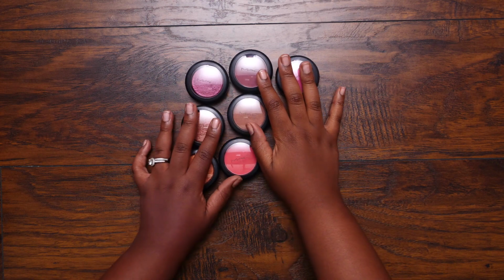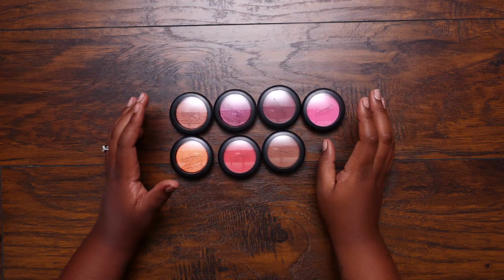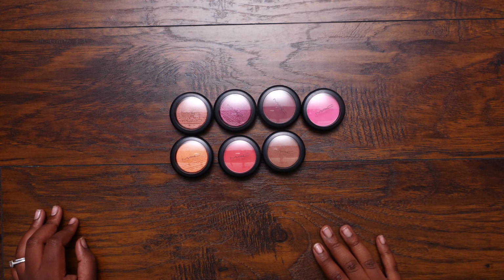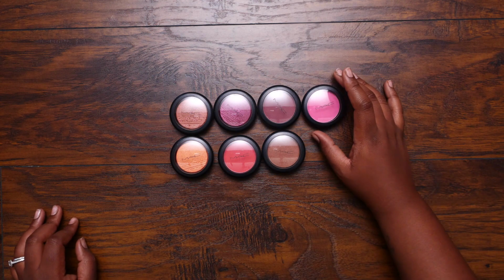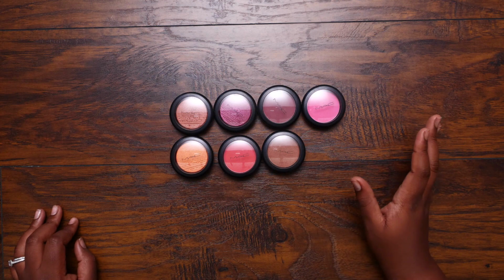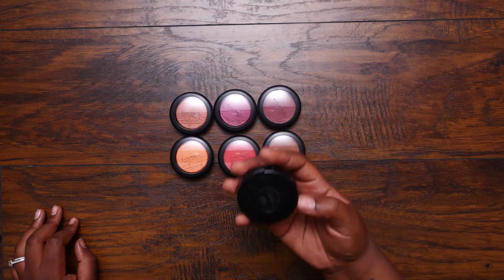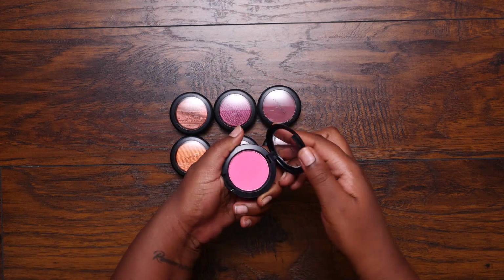All right, so here are my MAC blushes. I really was into MAC when I first started getting into makeup, which I feel like a lot of people can share that commonality. So I just went like, I wanna buy everything MAC has type of thing. So I know I don't reach for any of these blushes. So just to make this video quick, I'm decluttering all of my MAC blushes, but I will run through the colors. So the first one here is called Let's Be Friends.